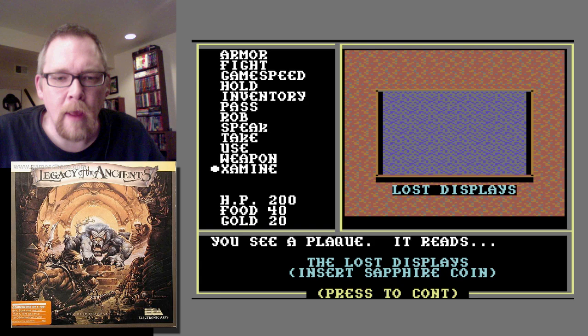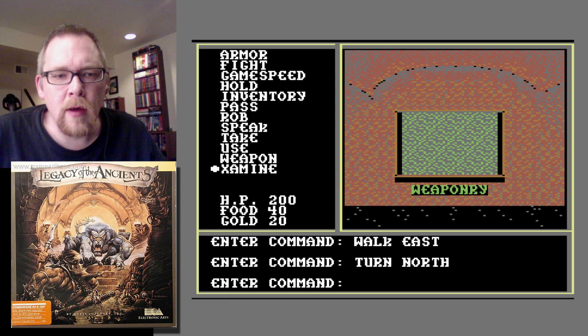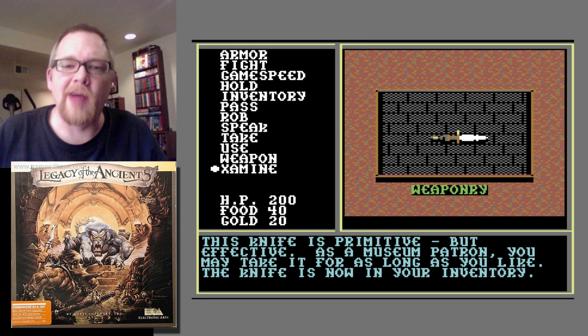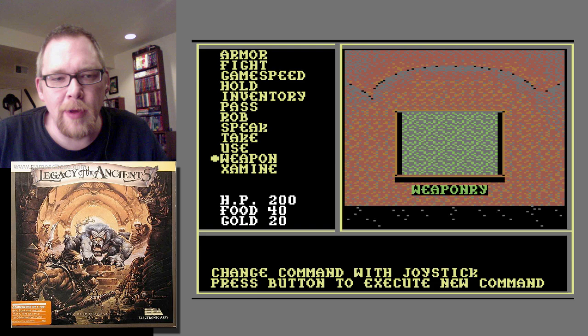The Lost Display, Sapphire Coin, won't even give me a preview. Something mysterious there. Here's a green one. Jade Coin, I got one of those. Why don't we insert that? Okay, great. So I get a knife. Check out my inventory. Yay, a fair knife. And let's go set it as my weapon. How about a fair knife? Alright, great.